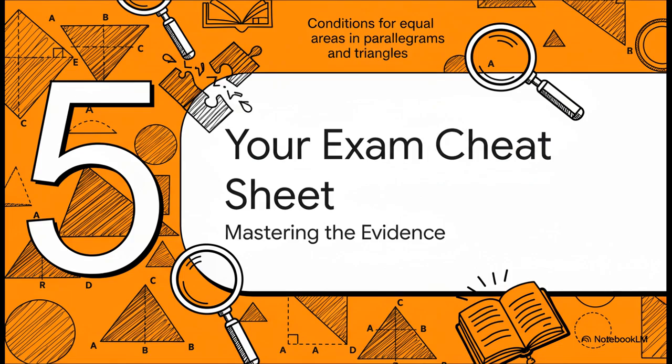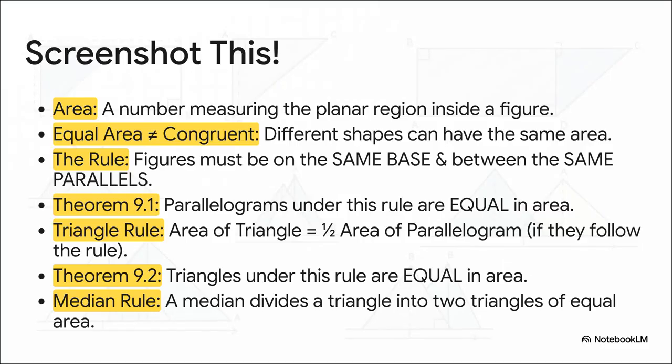So now let's pull all these clues together into a super handy cheat sheet for you. This is your ultimate cheat sheet. Seriously, go ahead and take a screenshot. It's got everything you need to know. The key difference between area and congruence, our big common ground rule, the two huge theorems we just proved, and even a little bonus tip about medians. It's all right here for you.